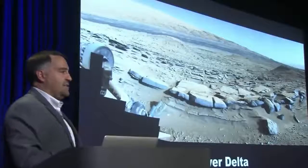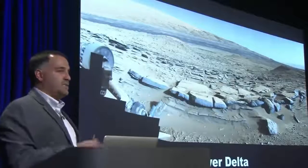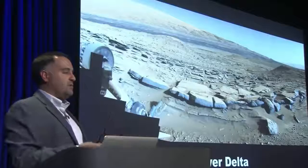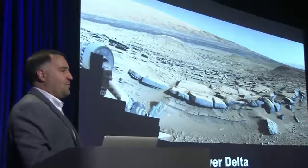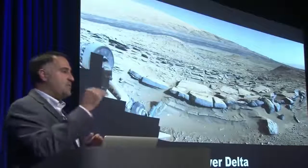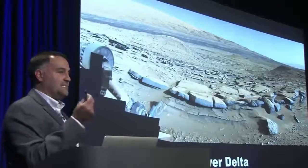And the hypothesis that survived was that this was a river delta. So we now had seen a river bed, a stream bed. We had seen the lake bed of a lake in Yellowknife Bay. And then now we find the interface between those two. Where a river meets a lake, it forms a delta. And it forms the delta out of sand. That's the particular size of particles that first gets dumped out of the water when a flowing river hits a lake.